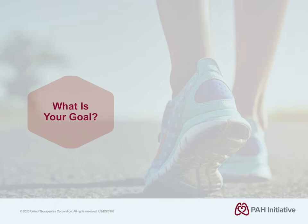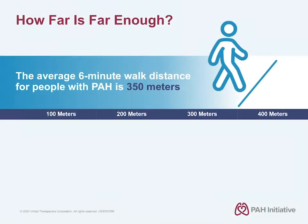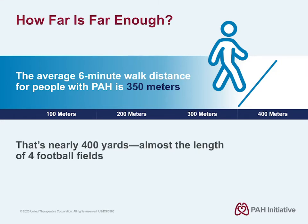Let's take a look at 6-minute walk goals and how they are determined. So, how far is far enough? In the 6-minute walk test, the average patient with PAH can walk about 350 meters. That's a little less than 400 yards, or the length of about 4 football fields.